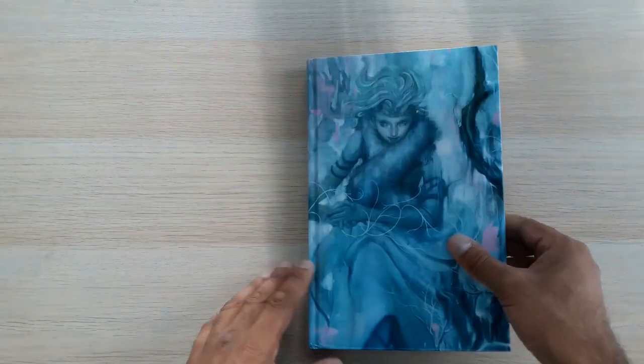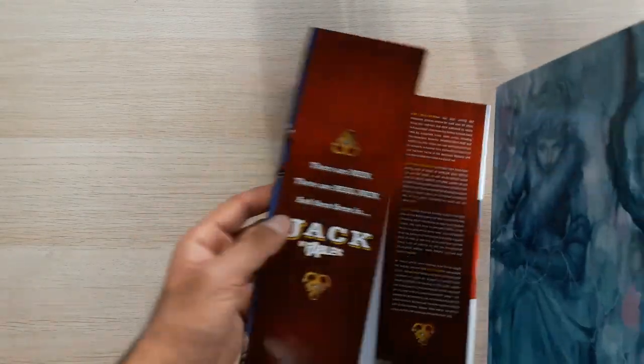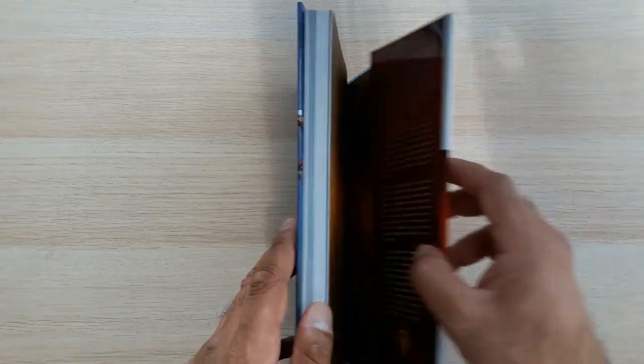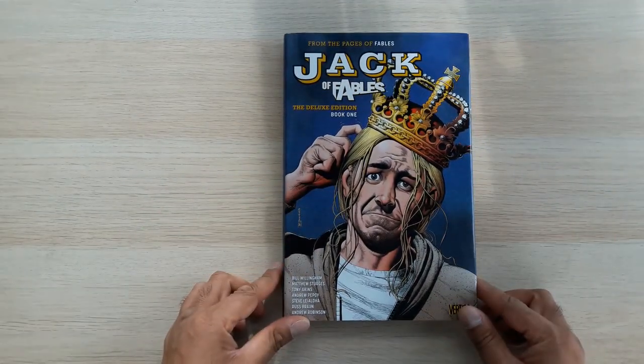Cool. So this was okay. This was a decent read. I'll be honest, if I didn't already have it as a deluxe hardcover, I probably wouldn't have hunted it down for my collection. I don't know, maybe I would, maybe I wouldn't. I'll think about that more as time goes on. But it's an okay read. If you're a fan of Fables, it's definitely something you should read, if not pick up.